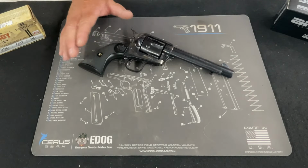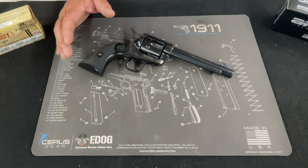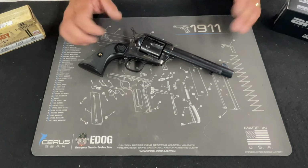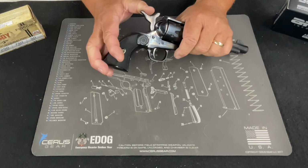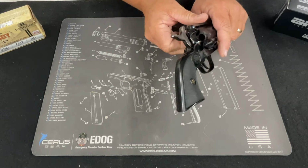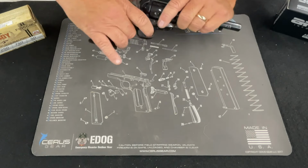All right, so like I said, this is a Taurus. It's a single action 45 Colt, which is not what I was particularly looking for, but when it came up and when I saw the price, I just really couldn't say no. Before we get too far into it, let's, as always, make sure we're dealing with a safe weapon. I have an unloaded firearm here, so there are no rounds in the chamber.